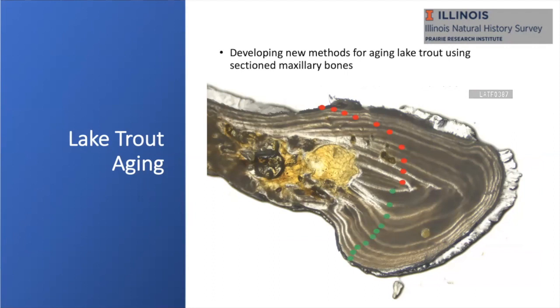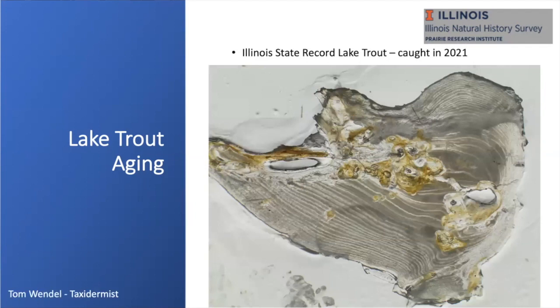And then I'm going to end my talk here showing you the maxillary, the jawbone of that state record lake trout. Take a guess or count the rings. How old do you think this fish was? 38?